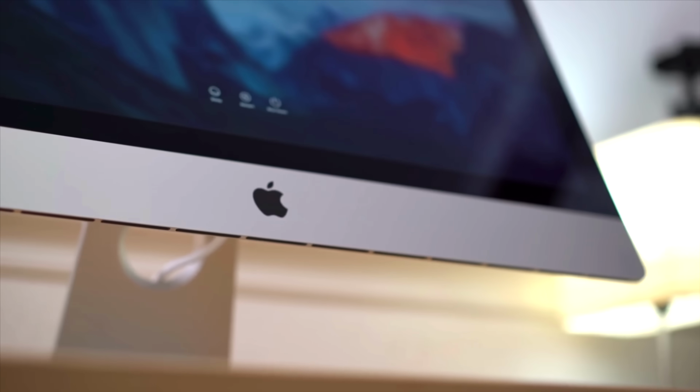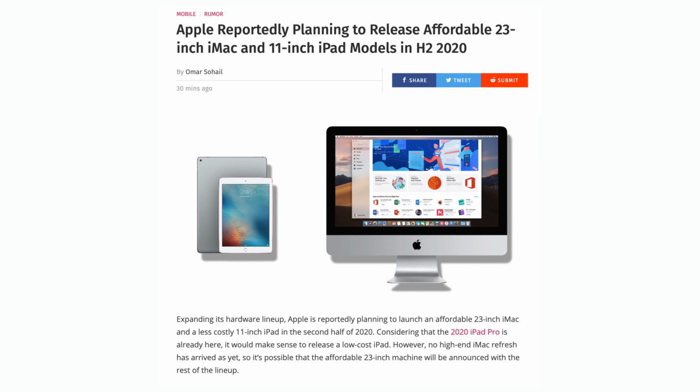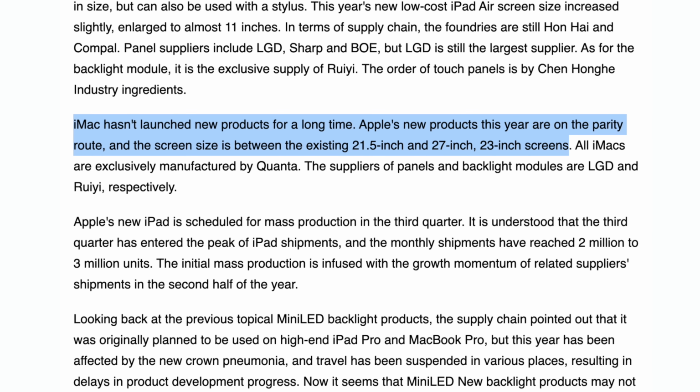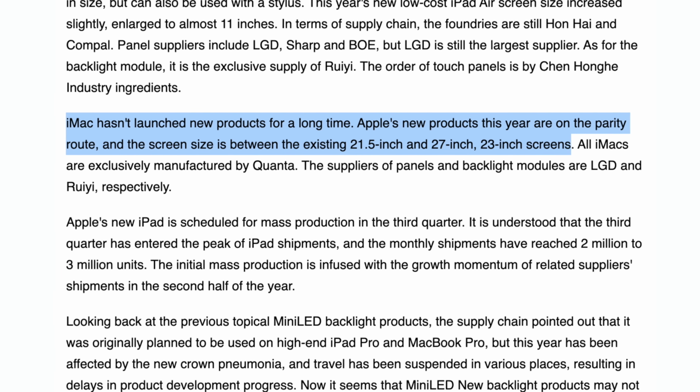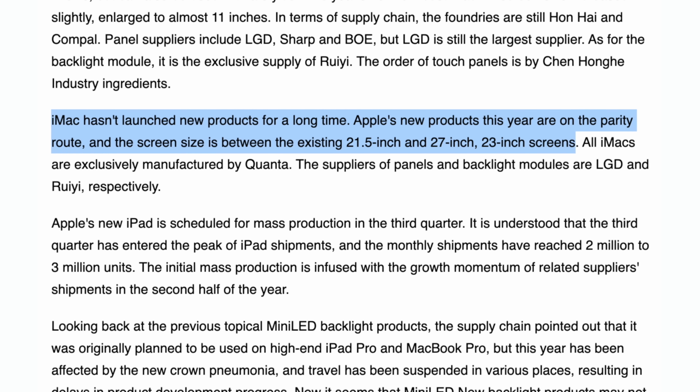If you've been thinking of buying a new iMac, I would strongly suggest that you hold off because there was a new report that just came out yesterday from the Apple supply chain in China. It basically mentioned that Apple is going to start mass production of a new 23-inch iMac in the third quarter of 2020, which is anywhere from July to September, so we could see release of this iMac in the fall or maybe towards the end of the year.